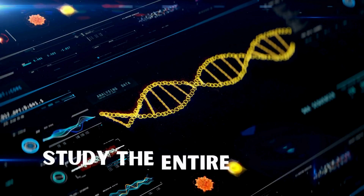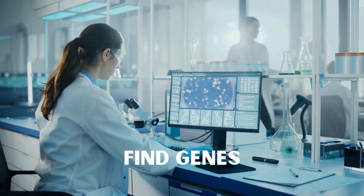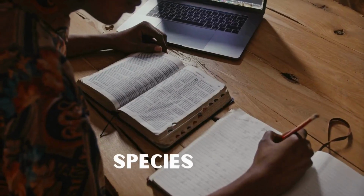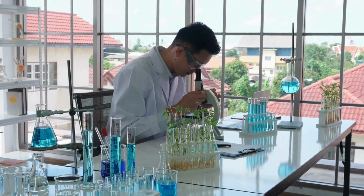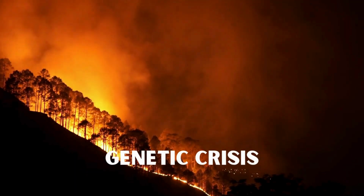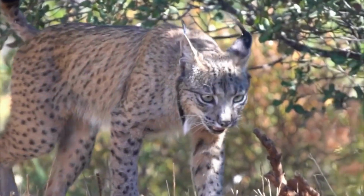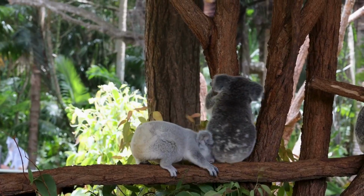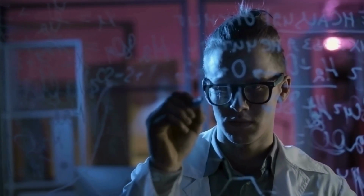Genomics, the study of entire genomes, is changing how we protect species. It helps us find genes that help animals and plants adapt, track population changes, and even learn about the species' past. For example, scientists used genomics to discover that the Iberian lynx survived a genetic crisis 10,000 years ago. This knowledge is helping save the lynx from extinction today. But genomics isn't a magic fix. We still need to protect habitats and use other conservation methods to save species.